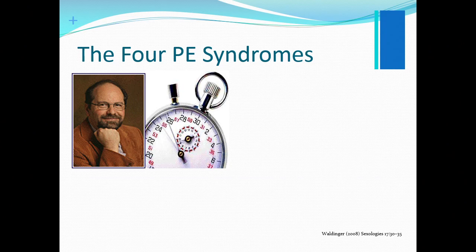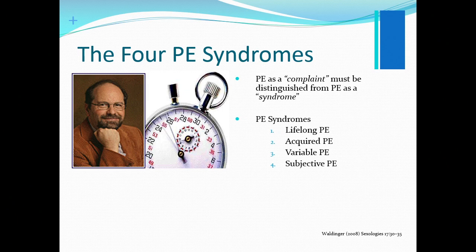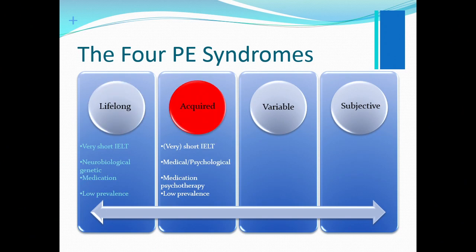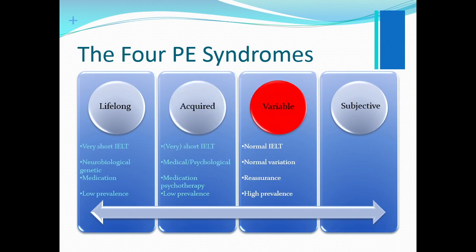But again, Marcel Waldinger, the Dutch guy, came up with a solution. He said that we should not regard PE as a syndrome, we should consider PE as a complaint. And here are the PE syndromes that he suggested. We have lifelong and acquired PE, which are already covered, and he also suggested the presence of 2 additional PE syndromes, variable PE and subjective PE. Well, I have just given the definition of lifelong and acquired PE, and in addition to that, we have variable PE. These men have normal IELT.